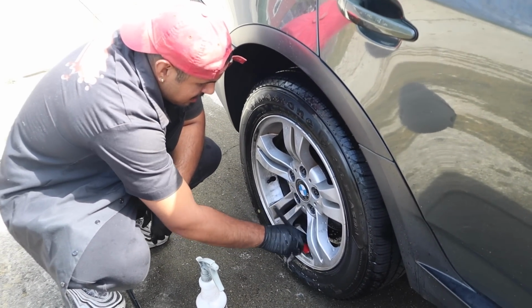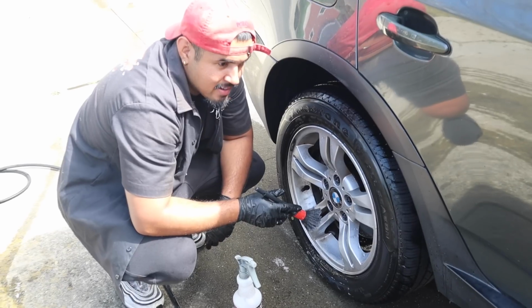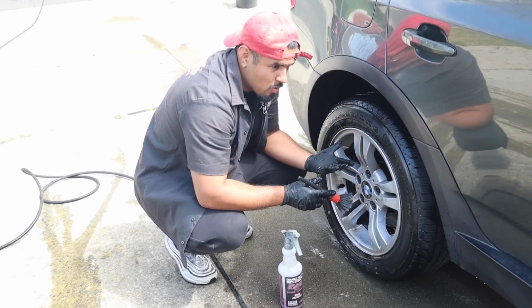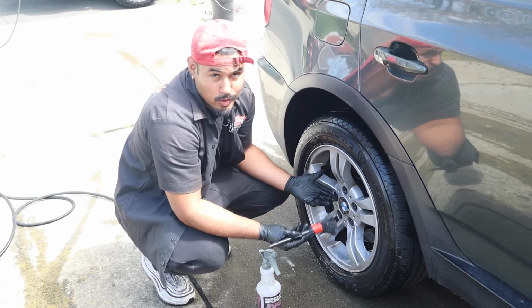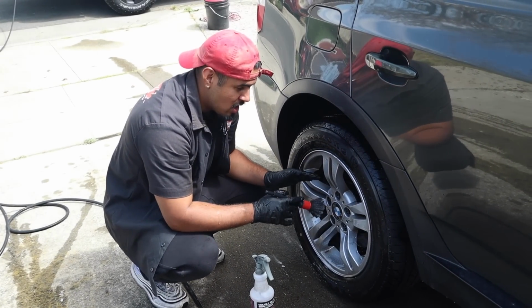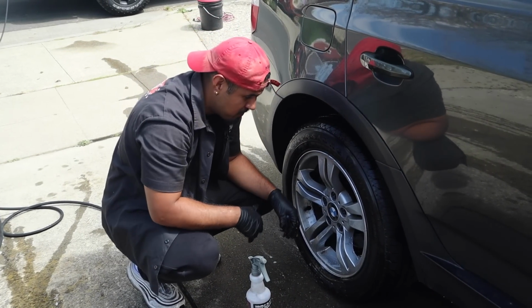Knock those out of the way because you don't want to work on the paint. Then it's sitting with water, and then you come and do this, and you're gonna get some water spots. You got DI water, it don't really even matter, but I start with the dirtiest part, and then from there, top to bottom.